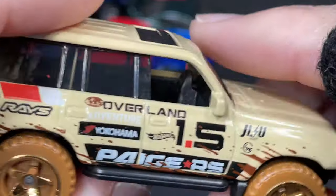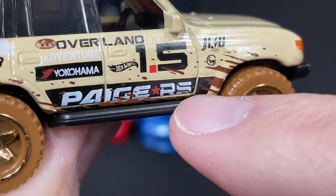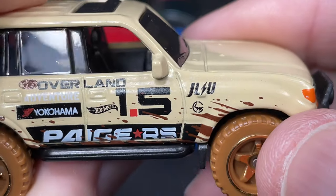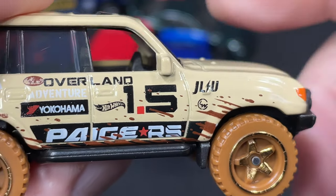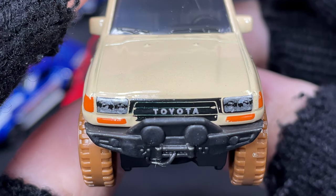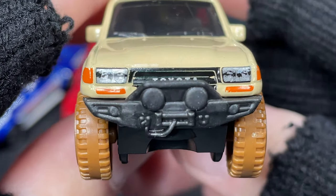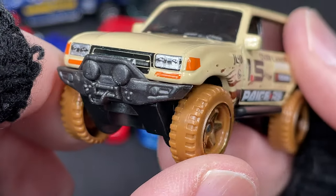The Rays. Overland. Yokohama. Page RS. A number 1.5 there on the door. JLU. Kind of reminds me of Johnny Lightning. The Johnny Lightning universe. Toyota. There's the name. And there are the lights painted in with a lot of different colors. Nice depth to them. And check it out.